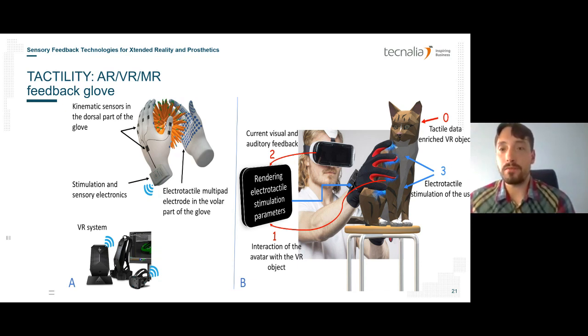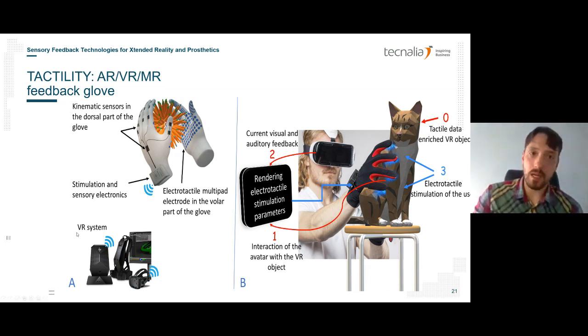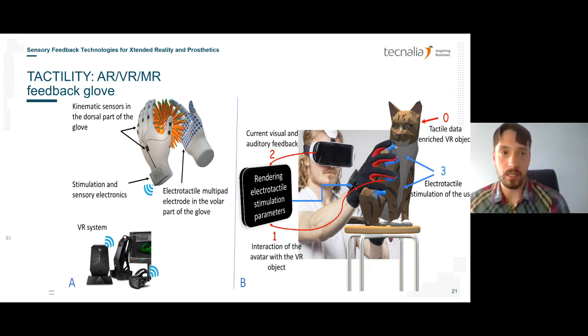And we wanted to couple this together with the virtual reality gloves that are currently being used, kinematic gloves. And we have a very nice partner in this project, Manus VR, which is probably the best producer of these types of gloves.